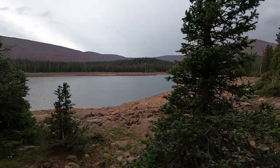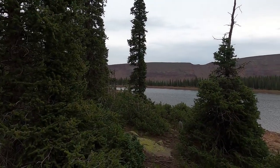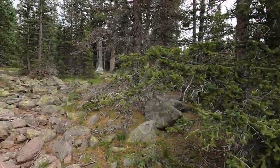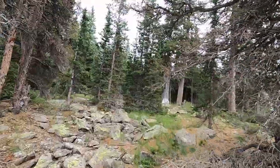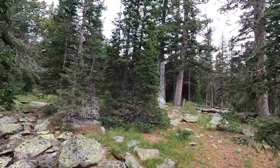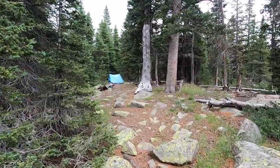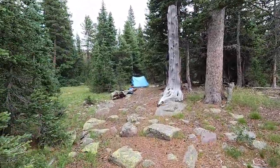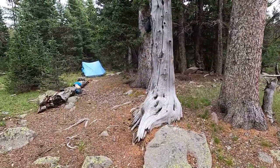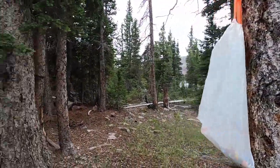It's not going to take too long to boil, but I'll show you a little bit more of what we're seeing here. And then back up towards camp here. And the trail goes along the east side of the lake, and I'm sure I'm 200 feet off of it. So anyway, this is camp for a day or two. Got an old dead snag here with a couple nails sticking out of it, so it's kind of convenient.